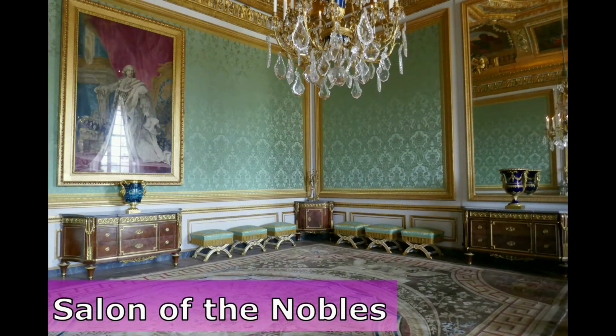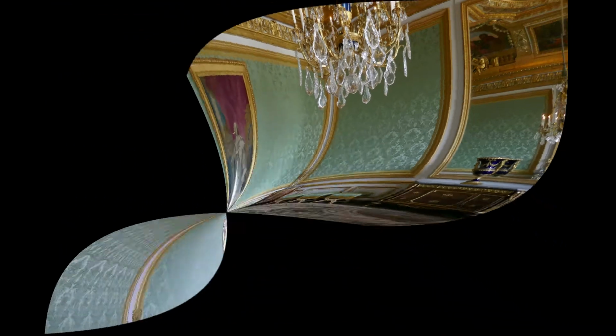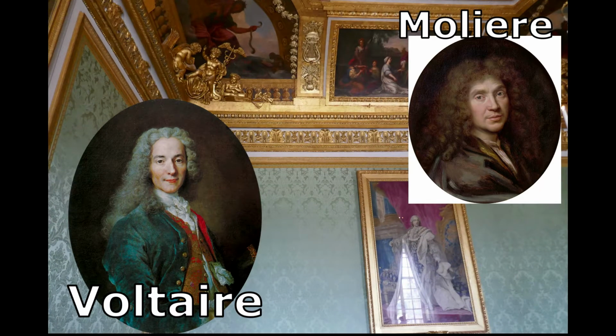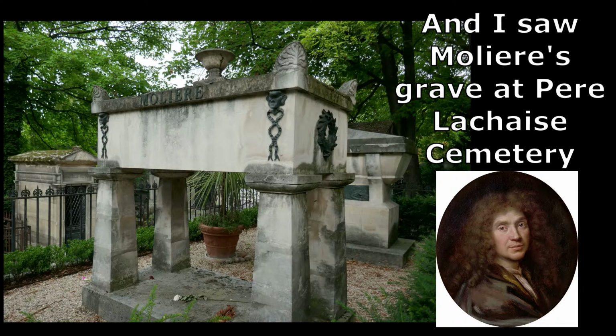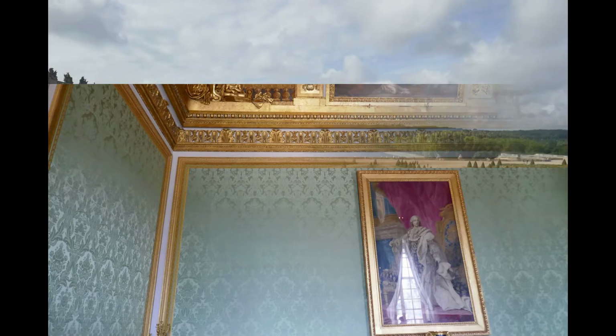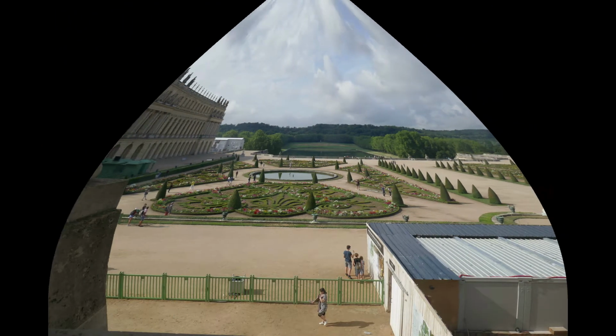The Salon of the Nobles. The Queen's circle of friends met here, seated on stools under paintings by Boucher. Folks like the political radical Voltaire and the playwright Moliere participated in the Versailles court. Ironically, these discussions planted the seeds of liberal thought that would soon grow into the Revolution.